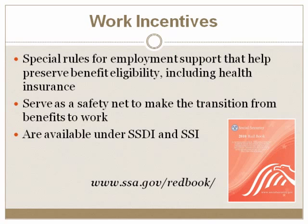Work incentives also serve as a safety net to help with that transition from benefits to work, and they are available under both programs, although they are administered and we have different rules under each. A very good book that addresses all the work incentives is the Red Book, and that is at www.ssa.gov/redbook/. And again, there's an easier way to find that off the web. But if you don't read anything else when it comes to working, this is a great book.